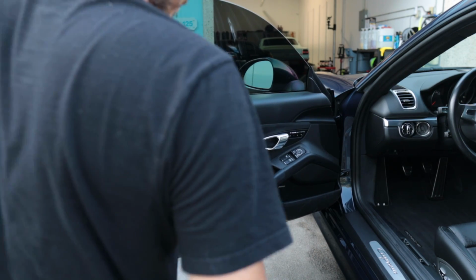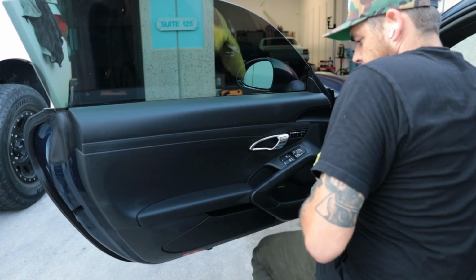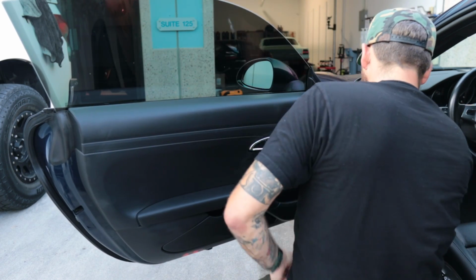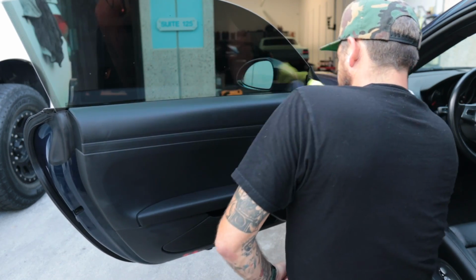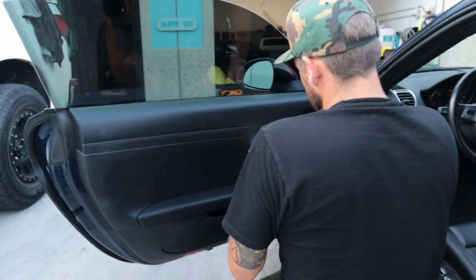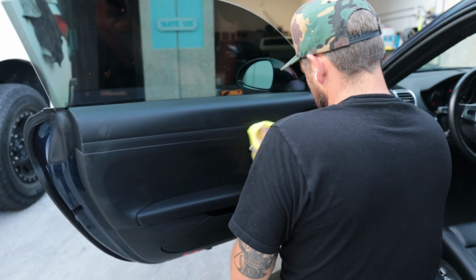Now I'll start off on the door panel and just rub it in. So I have some streaks and just kind of some spots of dirtiness on the door panel. This stuff wipes it up very, very easily. It leaves a nice, consistent, clean finish and adds UV protection. So we use it on that. We'll use it on the leather. That's the good thing about this product. It works on all surfaces.